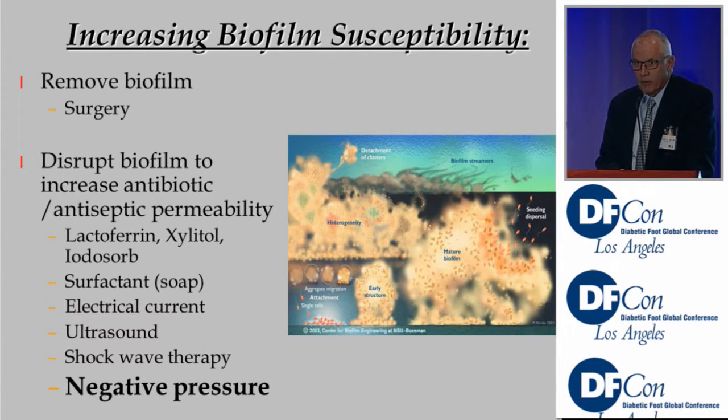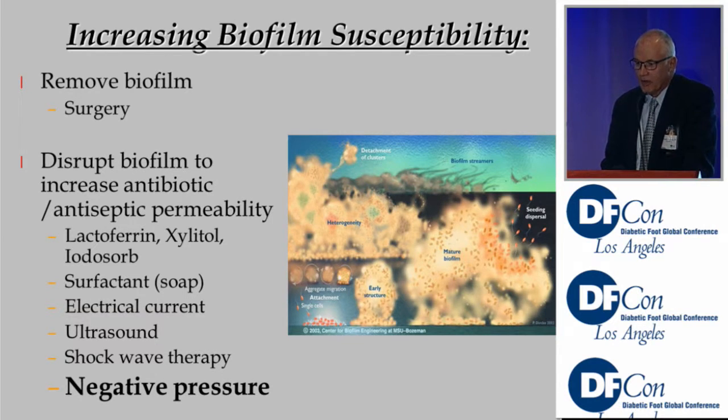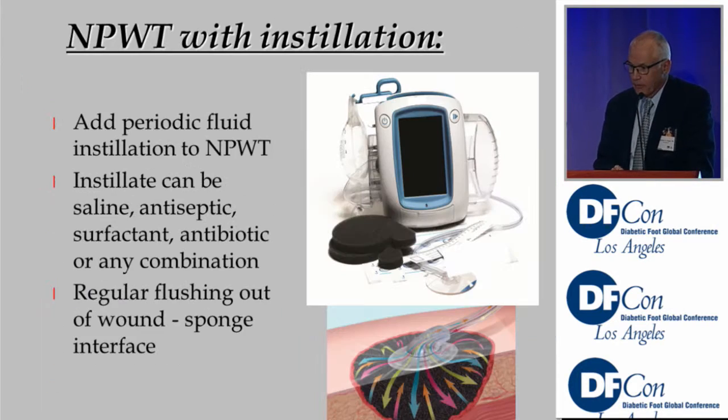So how do you get rid of it? You can be draconian and just take it surgically, and the more you take, the less likely you are to leave residual bacteria, but you may not have a foot left. You can disrupt it by using lactoferrin, xylitol, Iodosorb, surfactant, soap and water, electric current, ultrasound, shockwave therapy, and maybe negative pressure. We know negative pressure alone doesn't do it.